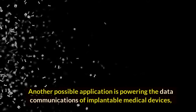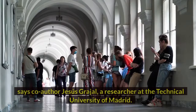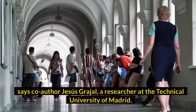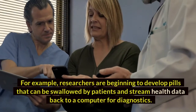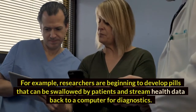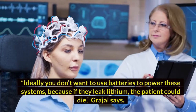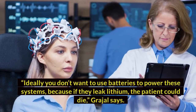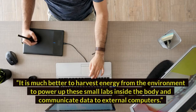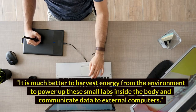Another possible application is powering the data communications of implantable medical devices, says co-author Jesus Grajal, a researcher at the Technical University of Madrid. For example, researchers are beginning to develop pills that can be swallowed by patients and stream health data back to a computer for diagnostics. Ideally, you don't want to use batteries to power these systems, because if they leak lithium, the patient could die, Grajal says. It is much better to harvest energy from the environment to power up these small labs inside the body and communicate data to external computers.